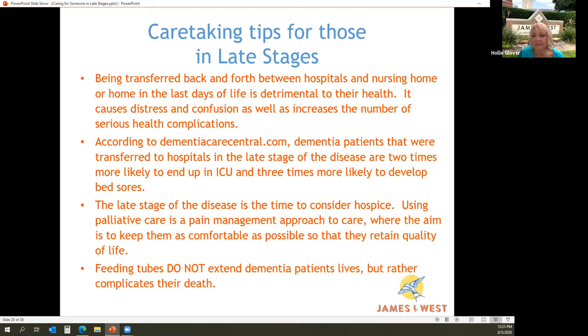The very first system that shuts down when we are dying a natural death is digestion. Now imagine what's going to happen if we put a feeding tube into somebody whose digestive system is stopping. I've watched it happen. It's not good. And then you're signing the paper to have it taken out of them. And then we've put them through that and we've put ourselves through that. That's why I applaud you for being on this today and educating yourself about this stage of the disease. Feeding tubes do not extend the life of a dementia patient.